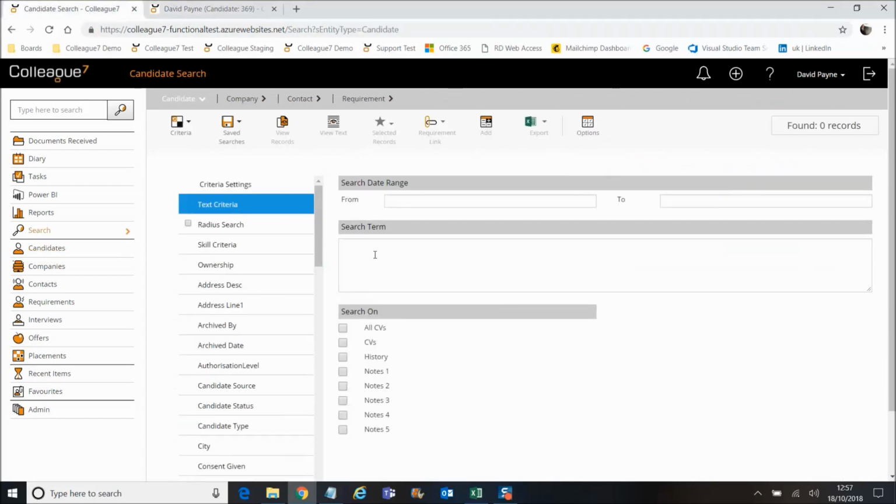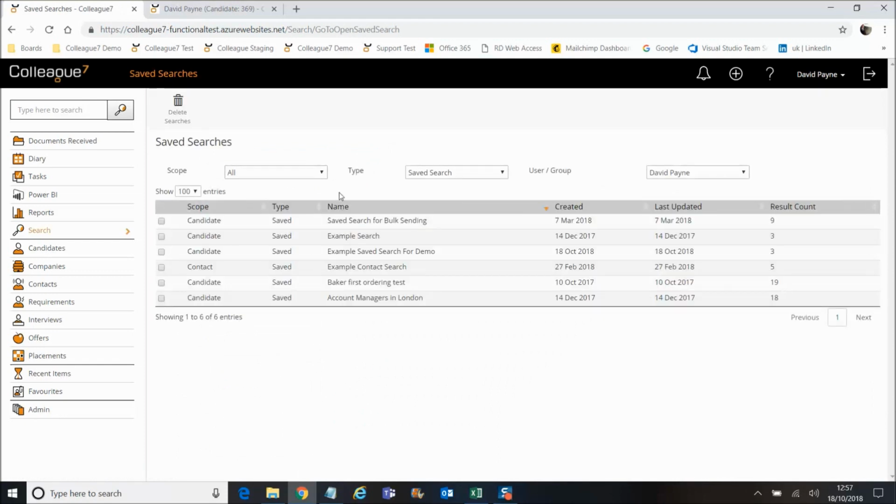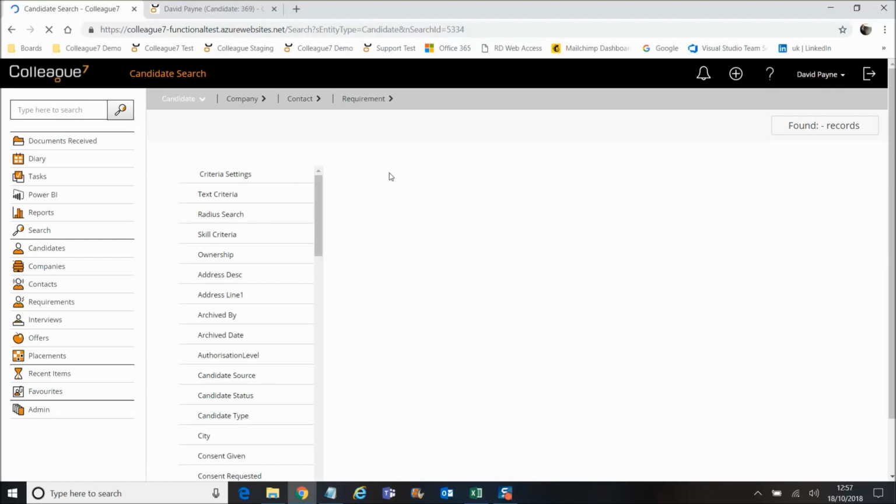Moving on to bulk sending, because this is really where the key change, if you like, would come into effect. I'll just open up an example search result that I've primed for this demonstration.